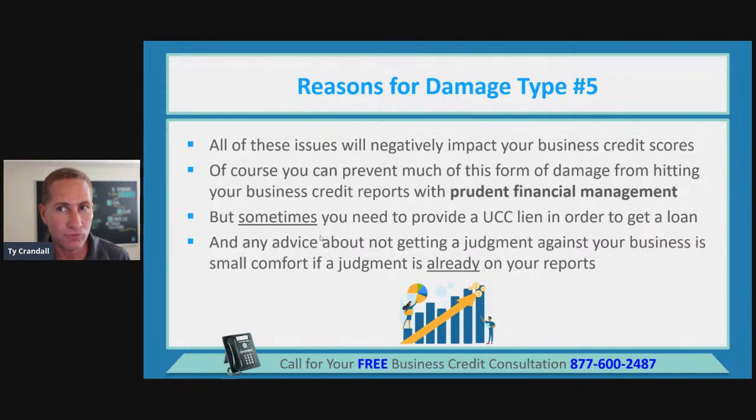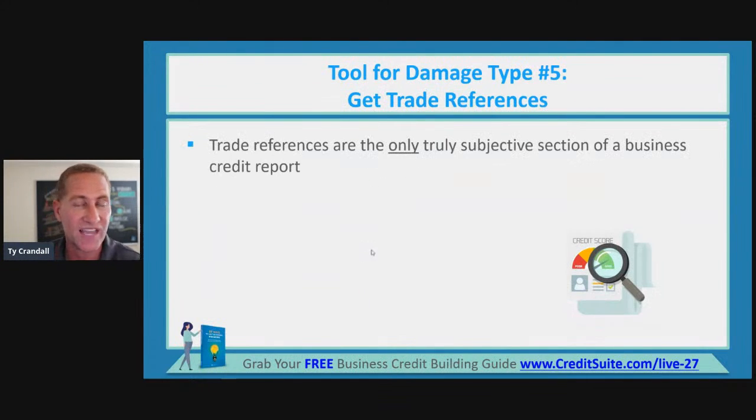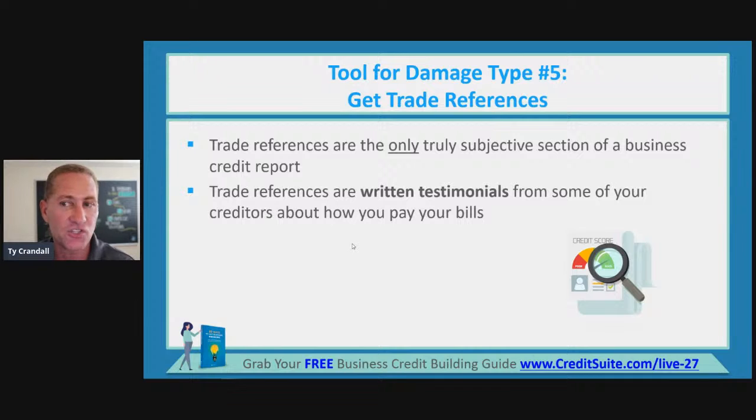Make sure that you don't get loans with lenders that attach UCC filings. Make sure you're not going late on the actual payments, so you don't have late payments that appear on your business credit reports, etc. Now, trade references can actually be added to your business credit reports as well, and that offsets the negatives that you have on there.